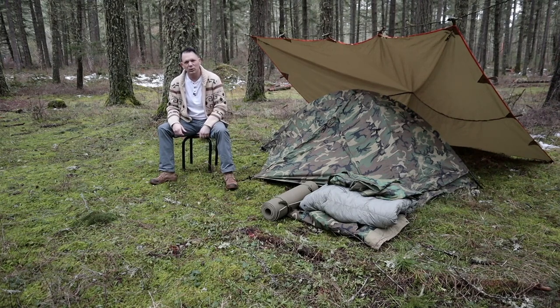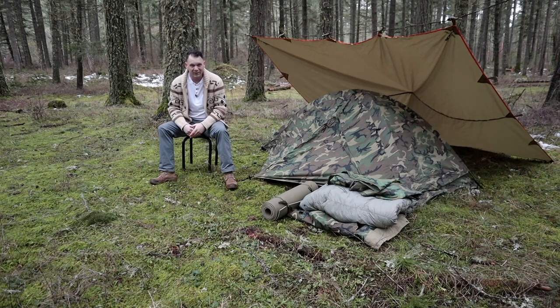You want to get out, you want to enjoy some camping, but you don't want to freeze your butt off. So we're going to go over some basic fundamental principles that you can put in your kit bag so that you can head out and enjoy the wilderness and not have to worry about the freezing cold temperatures. This is all going to come down to two basic things. The first one is staying dry, and the second one is layering, right?